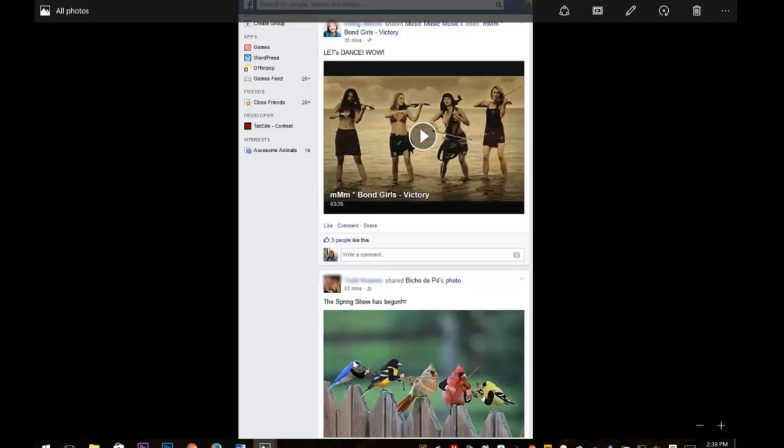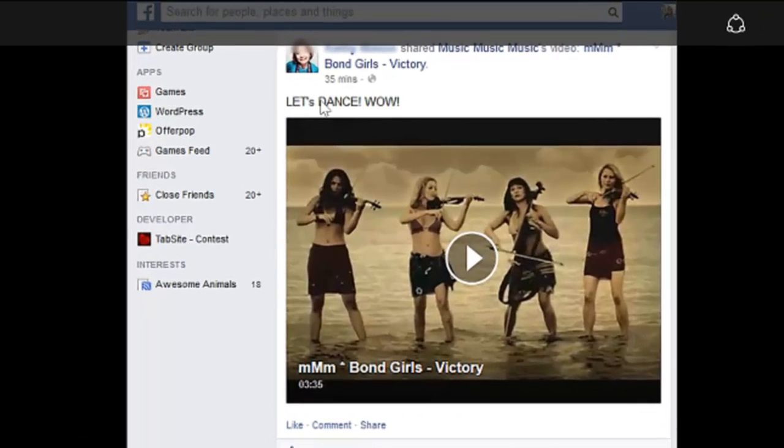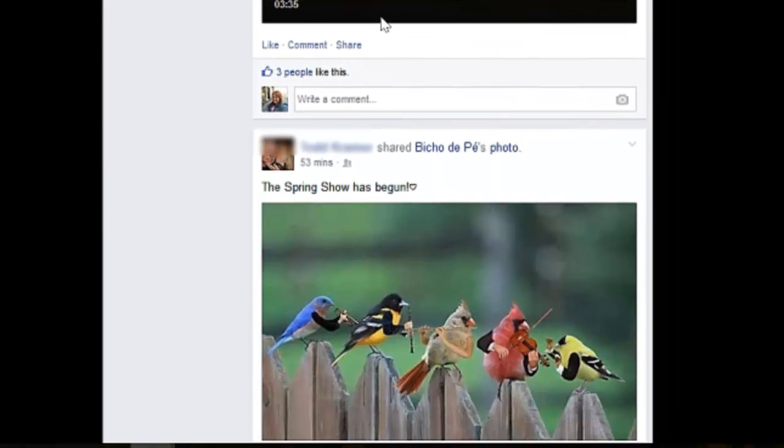Okay, let's get started. This first post was taken from my newsfeed in May of 2014. I've been taking pictures for a while now. And this was the first indication that Facebook was actually looking at objects in the photos and not just how much text was on it. Both were posted by a friend of mine who was sharing from a page. This one was a video, this one was a picture.